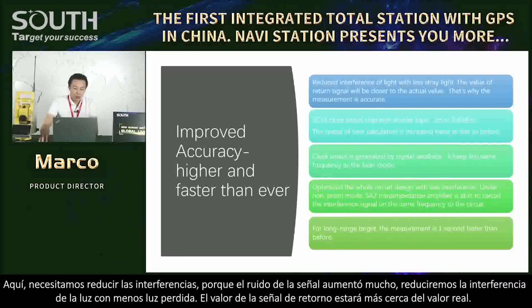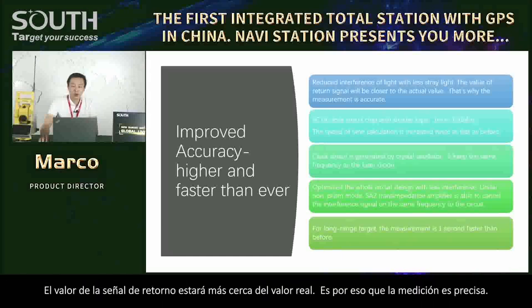So here, we need to reduce the interference, because the noise of the signal increases a lot. So we need to reduce interference of the line with a less straight line. The value of the return signal will be closer to the actual value. That's why the measurement is accurate.